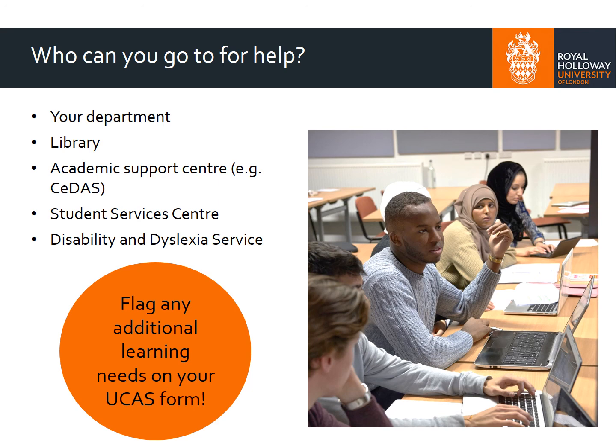I've mentioned the library can be a really helpful resource, particularly with looking for materials for things like assignments. Many universities will have an academic support centre. At Royal Holloway, ours is called CDAS, but there will be various different names for this, but essentially they are there to support you with academic study skills. Student Services Centre, again, may have workshops and visiting speakers that will support you in relation to academic study skills.